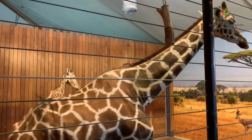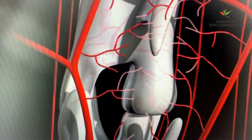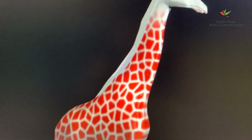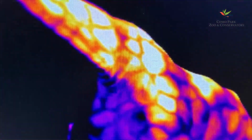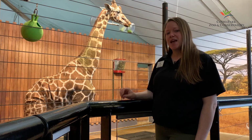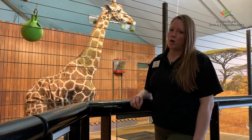Under each spot, there is a complex system of blood vessels. By having blood flow close to the surface of each spot, the heat is able to escape the giraffe's body through the spots. Biologists have studied this by putting an infrared camera on giraffes. Let's see what it looks like. You can see that the spots glow under the infrared camera. That means the spots are doing their job and helping the giraffe to expel heat.